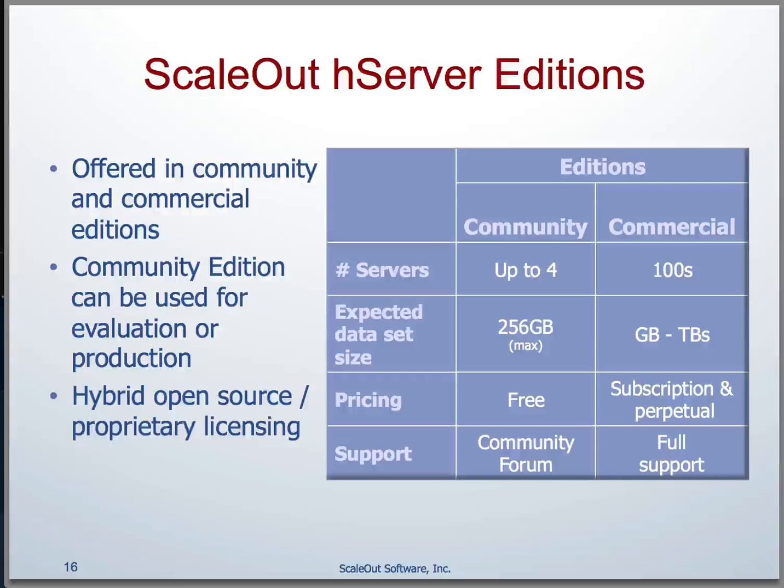Moving to slide 16 then, ScaleOut has historically been in a market where the players have been commercial software vendors offering proprietary software. With the ScaleOut hServer, we're now talking a lot more with the open source community. So we've decided to offer hServer in a community edition. And this community edition is free. It can be used on data sets up to 256 gigabytes on up to 4 servers. And there's no restriction on its use as to production or evaluation. It can be used in either way.